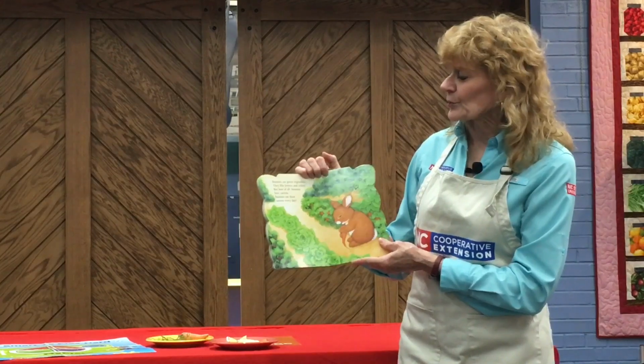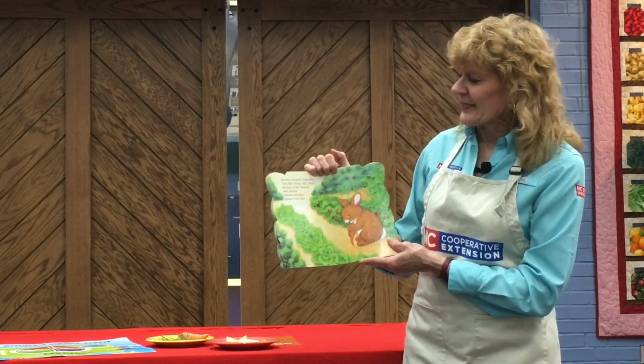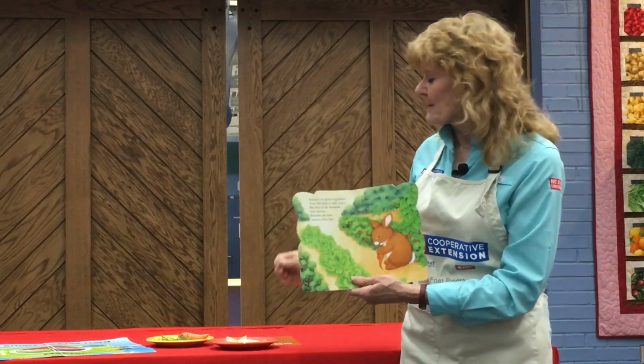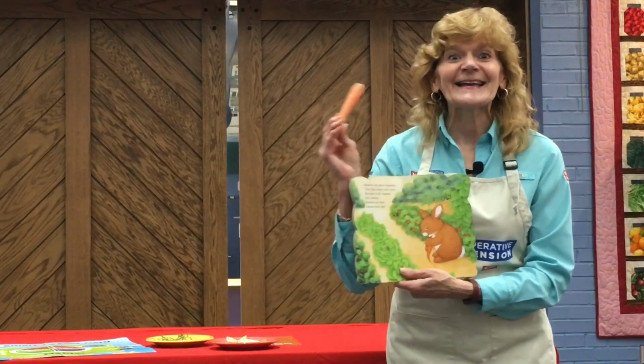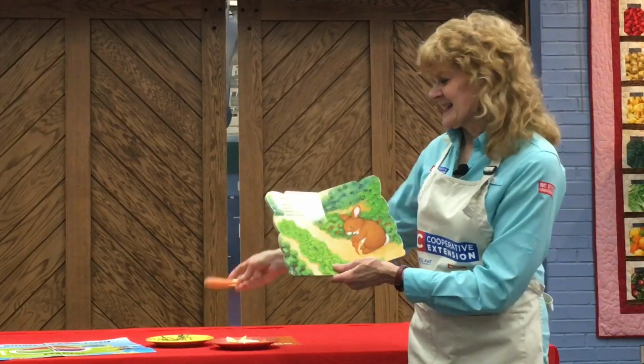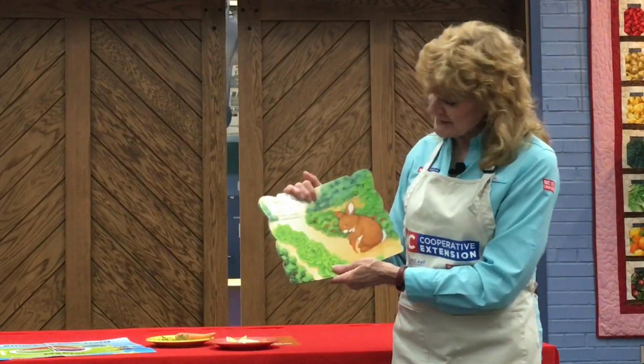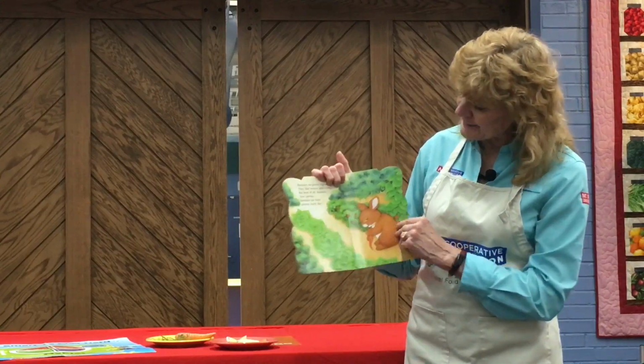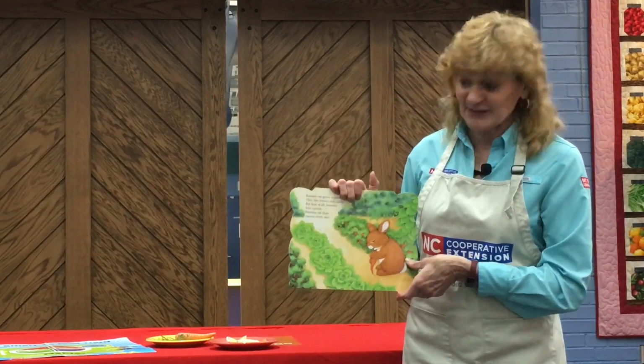Bunnies eat green vegetables. They like lettuce and celery, but best of all, bunnies like carrots. Bunnies eat their carrots every day. And you can see there's some lettuce and some cabbage and lots of carrots in this garden.